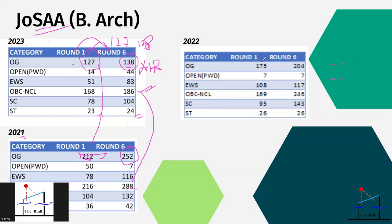Similarly, when you do a comparison, it was 175 till 204 for open in the year 2022. You can see the difference, right? Within a year, the rank has jumped a lot. You can see it here in OBC, EWS, SC, in each and every category. So you have to improve the percentile. You have to put in a lot more effort. As you can see, the competition is getting higher.